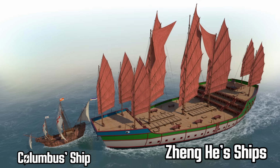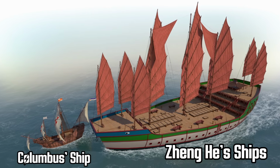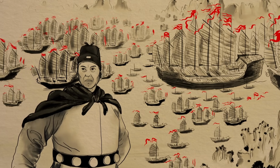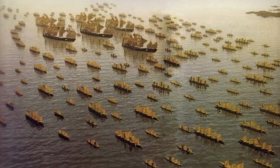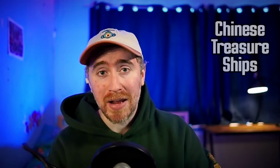The ships themselves were often well over 100 meters or 400 feet in length. Some of them contained 3,600 men per ship, and in the first expedition alone, there were 63 ships, meaning roughly 30,000 men. And then the second expedition was roughly 250 ships, so again, likely around 100,000 men on this expedition.